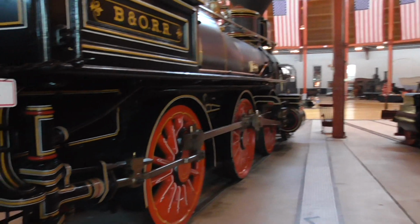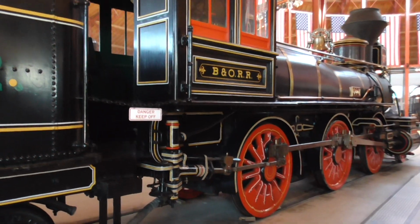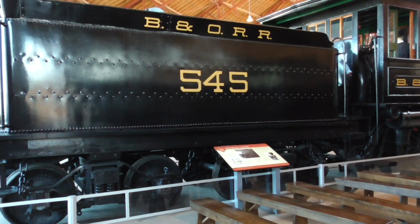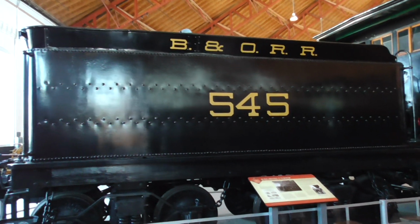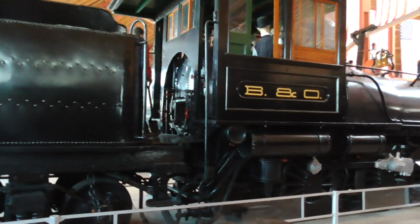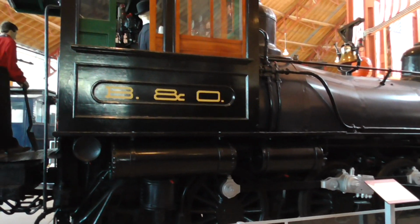And so the B&O number 600 is a J.C. Davis. J.C. Davis. Alright, we gotta keep moving. We gotta keep going on. So we're looking at the B&O number 545 next. Not as fancy as the other ones I just showed you, but still, nevertheless, here it is.